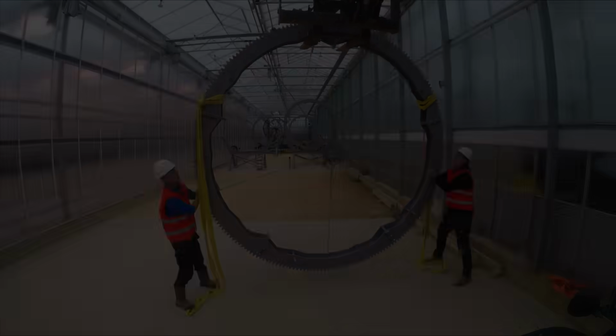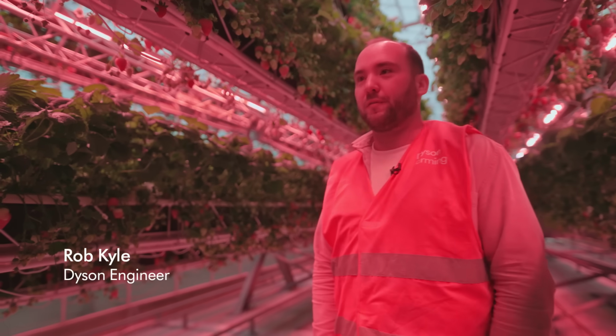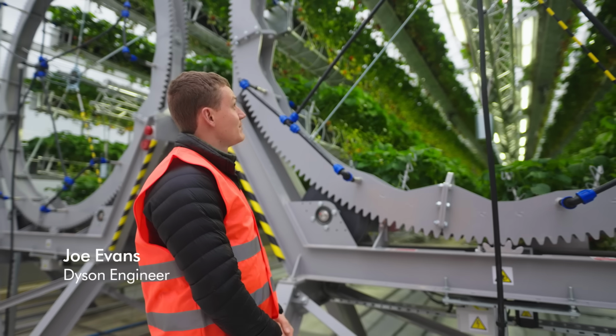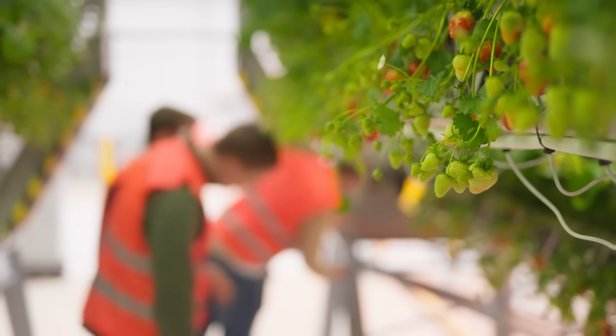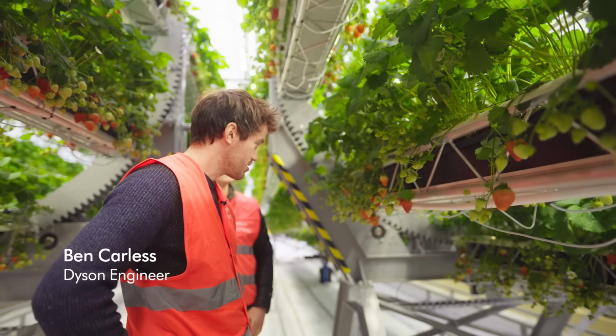I think this is the biggest rig Dyson's ever made. 24 metres long, 5.5 metres tall. Each wheel's 500 kilograms. We did the whole thing ourselves. Every bit of wiring, every nut, bolt, fastener. Spent a lot of blood, sweat and tears into this rig for the last 2 years. It's like having a child. Every single bolt I've got a relationship with.